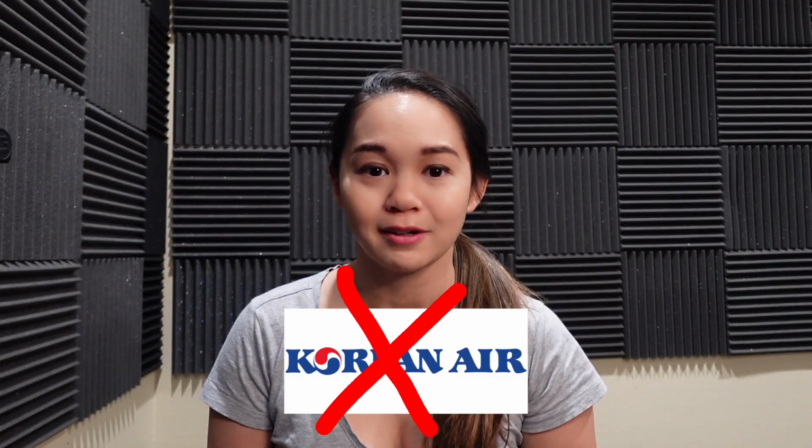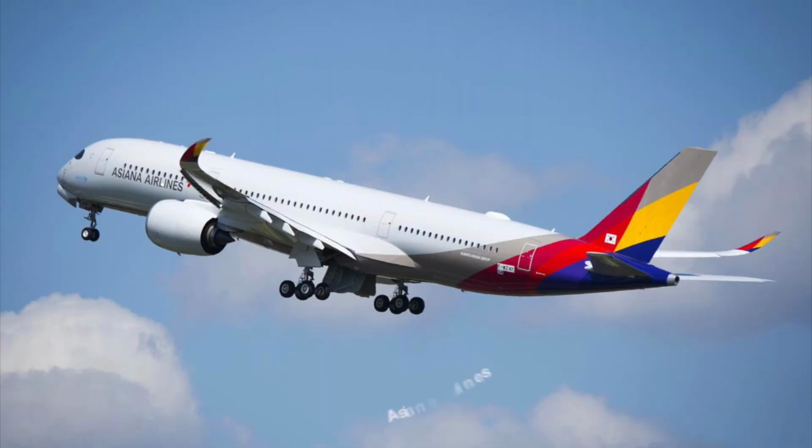Quick, what's the best airline to fly to Korea on points? If the first airline that came to mind is Korean Airlines, you'd be wrong. It's actually pretty tricky to find award space on Korean Airlines. But Korea has another airline that's fantastic for points redemptions, and that's Asiana Airlines.